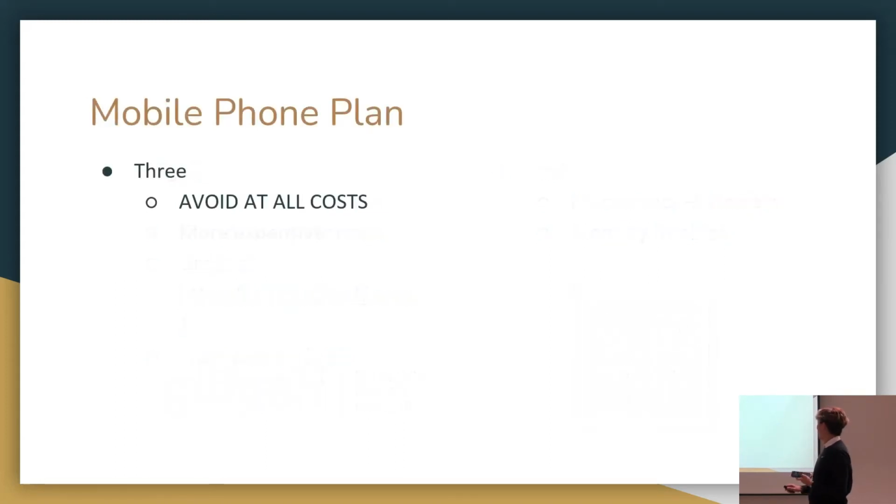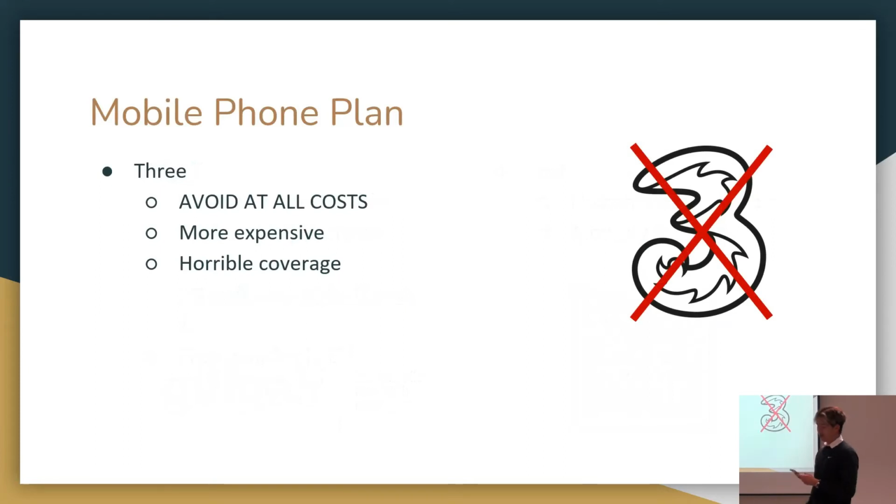Honestly, do whatever you want, as long as you avoid this company known as Three. I'm pretty sure many of the students will know. Avoid at all costs, because everyone I've talked to does not have a good experience with it, with things like overcharging or not being able to use their data.